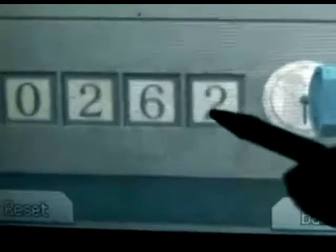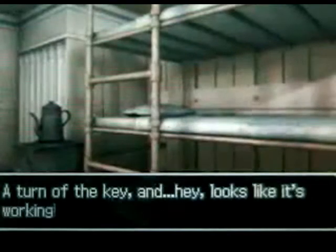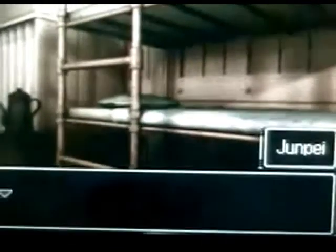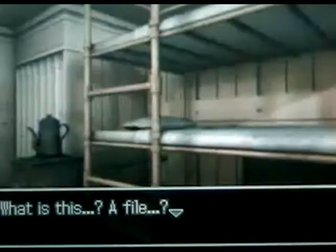0, 2. There it goes. Alright, let's see if these numbers work. Turn the key in. Hey, looks like it's working. Yes. Alright, let's open it up. What's inside? Yes! It opened! Looks like there's something in here. What is this? A file? Let's see. Oh, it does look like a file.